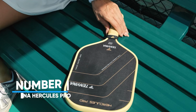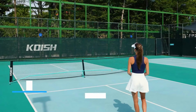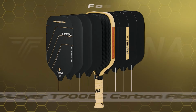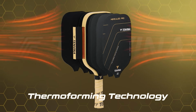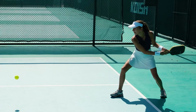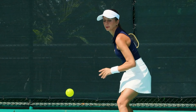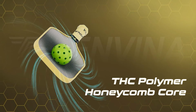Number 3. TENVINA HERCULES Pro. For serious competitors, the HERCULES Pro's 4-layer carbon fiber face and thermoforming technology combine for a truly professional paddle. You'll enjoy an expanded sweet spot that lets you hit with confidence and punish even marginal contact. The unique matte textured carbon surface delivers pinpoint friction for spin control that rivals paddles costing twice as much. You'll create jump spin drives and skidding backspin lobs that keep every opponent off balance.